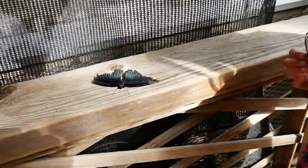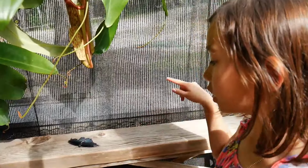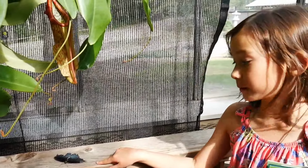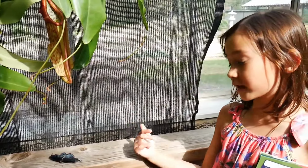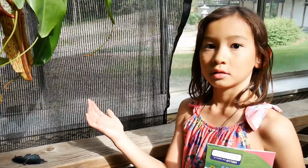Dead butterfly. So sad though. But now I can get a close-up. They live for a little bit to pollinate flowers, the butterflies, and also to mate so the female can lay the eggs, and then they die and then new ones start a new life.